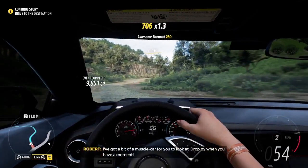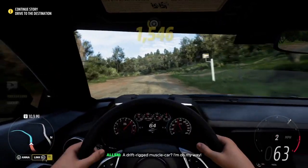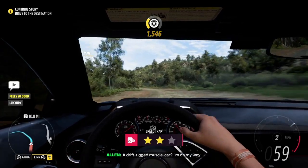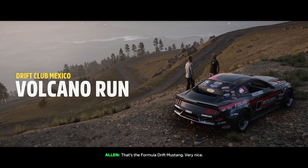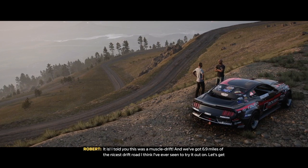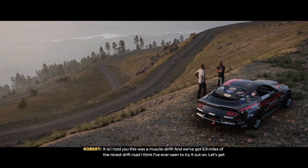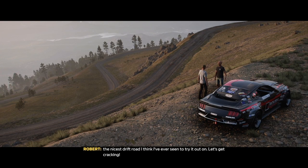I've got a bit of a muscle car for you to look at. Drop by when you have a moment. A drift-rigged muscle car? I'm on my way. That's the formerly drift Mustang. Very nice. It is. I told you this was a muscle drift, and we've got 6.9 miles of the nicest drift road I think I've ever seen to try it out on. Let's get cracking.